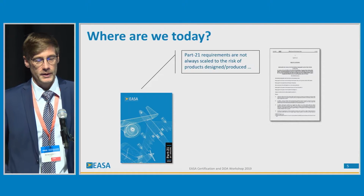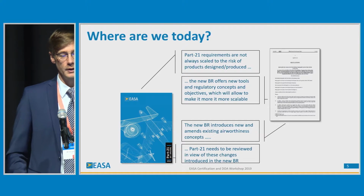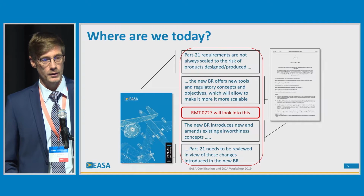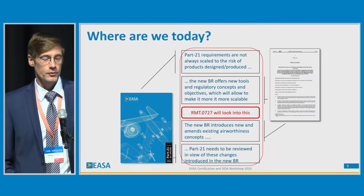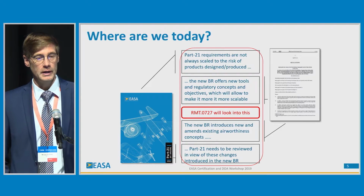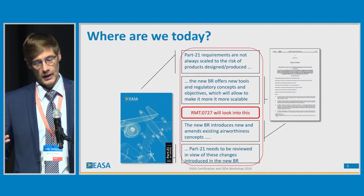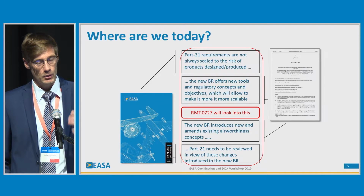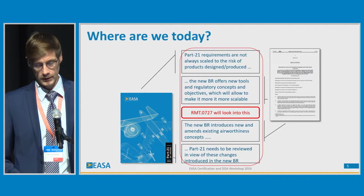The idea of rulemaking task 727 is twofold. The lower part of this chart, we need to introduce the changes in the basic regulation also in Part 21. I will give you a couple of examples in a minute of why that is necessary. And before we discussed the changes to the new basic regulation, we were already dealing with the rulemaking activity on Part 21 proportionality. We are now combining these ideas, proportionality, which now also in the basic regulation received some new tools in our regulatory toolbox, in this one rulemaking task 727.